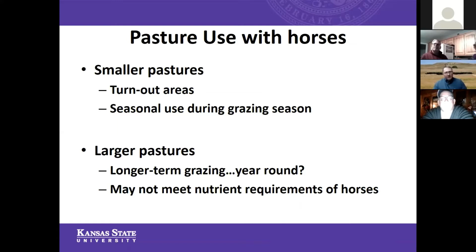In some cases. Now, the limitation with grazing year round, just like with cattle or any other livestock that we'd have, is there's going to be times of the year where that forage probably isn't going to meet the specific nutrient demands of those horses. And so that's something to keep in consideration as well. But we're going to need some supplementation to go along with that.